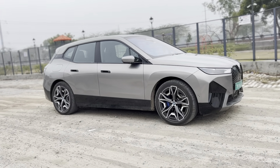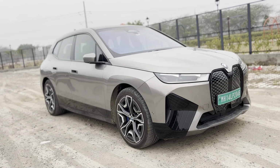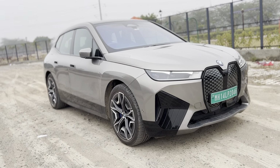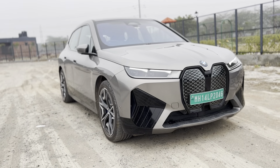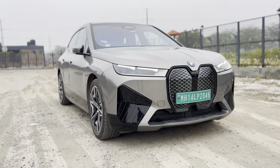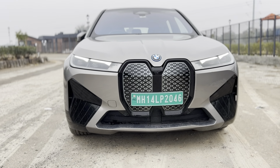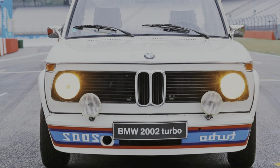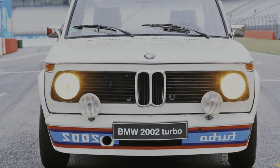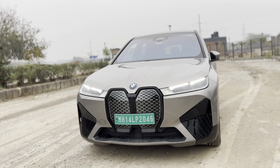Now here in the front, that might just give a bit of BYD Seal vibes, these arrowed slashes over here, but it all started with the iX and then carried forward to the Chinese cars. Massive kidney grille in the front. Harks back to the BMW 2002 series from the 1960s. Looks brilliant in this shade of gold, perhaps.